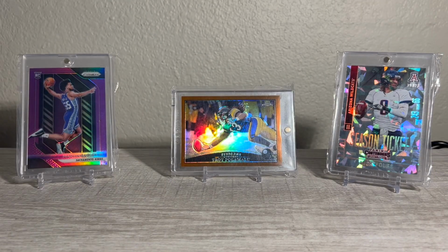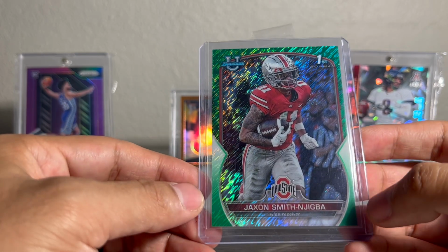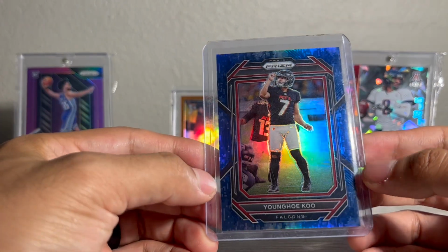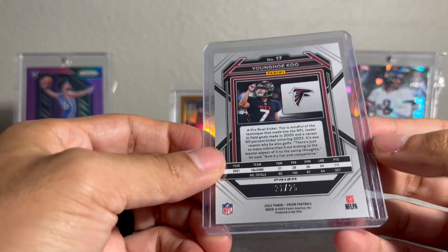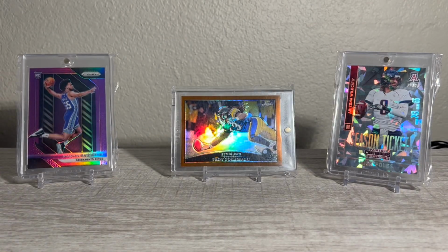So we'll see. Jackson Smith-Njigba, got this for about $7 or $8 at the show. Sold this for $15. Sold same day as well. This was also from that lot, $7 or $8 into it. Took a chance. Younghoe Koo, kicker, but it's a blue camo to 25. This sold, I think, for $21 shipped. So a nice flip there. I'll throw the eBay fee calculator up there to see my net proceeds. Was really pleased with that.